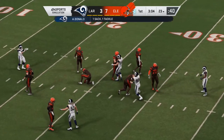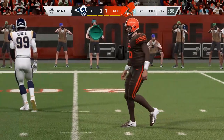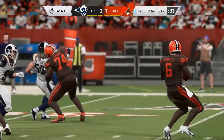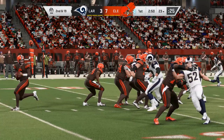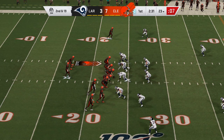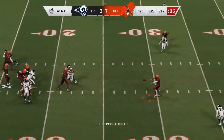And down he goes on the pressure from the Rams defense. The perennial Pro Bowler Aaron Donald gets the sack. Well, they go play fake. The problem is nobody was faked out. And when no one's faked out, what's the end result? Sack. Quarterback gets hit. And they need to work to at least get some of this yardage back after the sack. Second and 19. Throwing Mayfield.